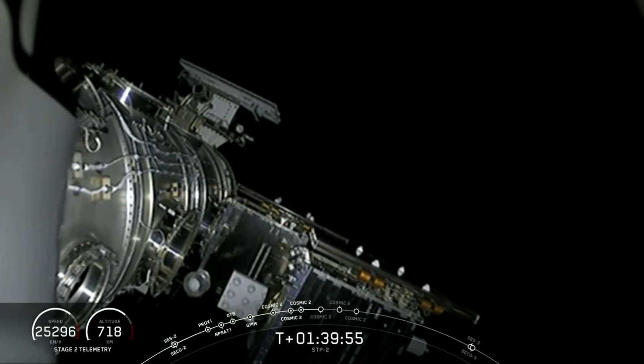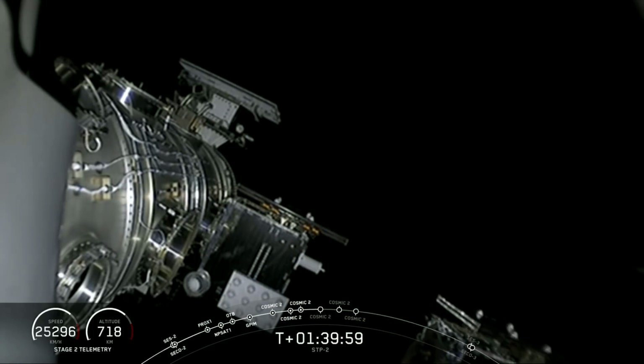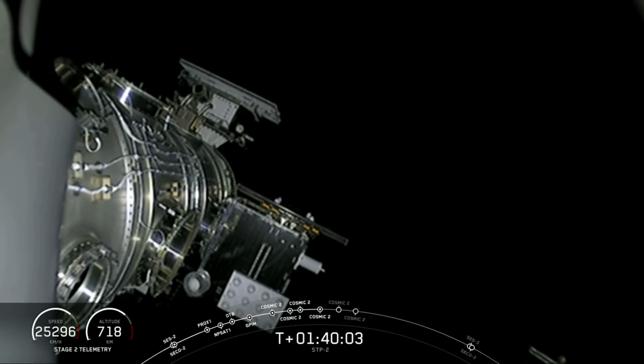There it goes. Cosmic 2, Satellite 4, deploy confirmed. Cosmic 2, Satellite 4, the one we intended, is on its way into its own orbit. You can see a little bit of that round mounting ring where the satellite was attached to the dispenser that's attached on top of the Falcon Heavy second stage.